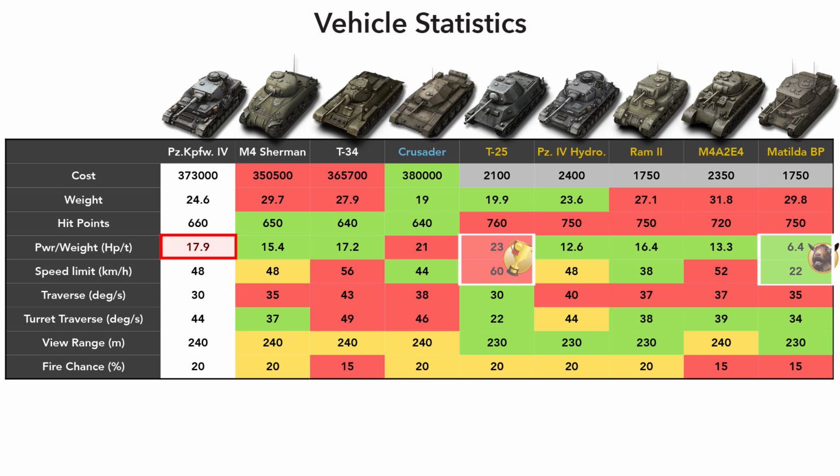Terrible powder weight ratio for the Black Prince, and 22 km per hour top speed is awful. Hull traverse of 30 degrees per second is as low as it gets on that board. The turret traverse though is better, 44 degrees. View range 240 is as good as it gets, but there's only 10 meters difference across that whole board there. And the fire chance 20% is bad, but again, not much difference there between the two options.